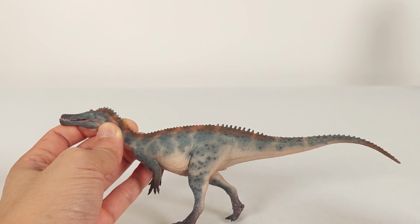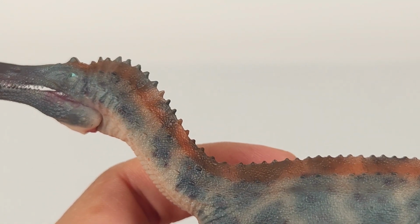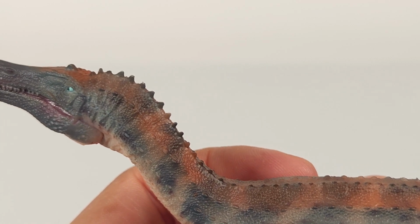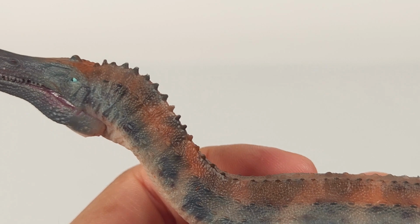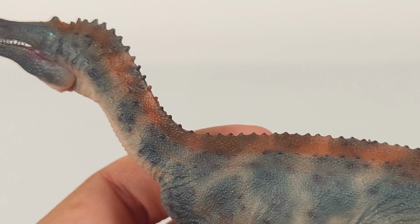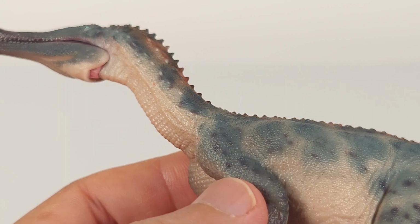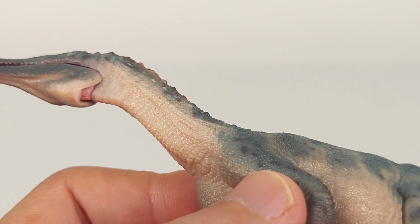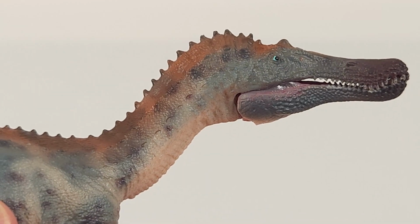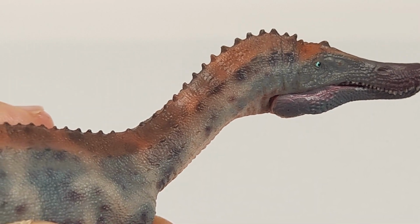So let's just have an overall look here, noting the very slender neck, and all that wonderful detail. They've added these central midline scutes here, which is so common, especially after suggestions that Ceratosaurus, and by inference other theropods, may have had them. And of course, the way the paint tabs just blend so beautifully and smoothly into each other. A pleasure to look at.